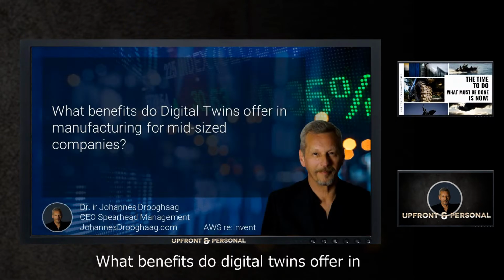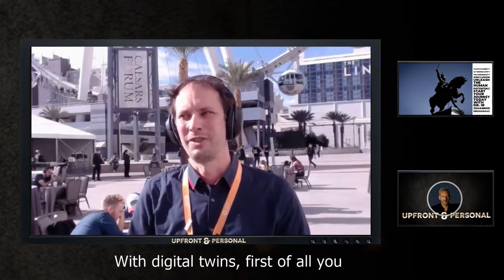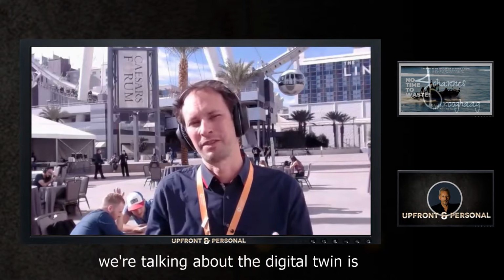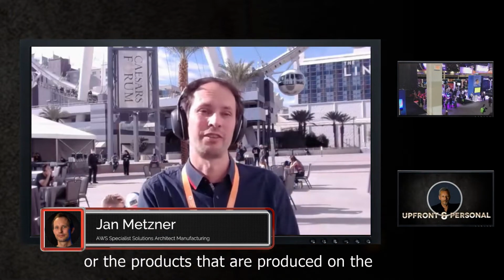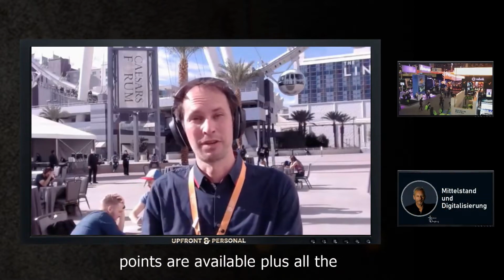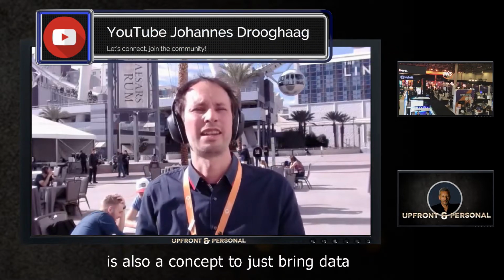What benefits do digital twins offer in manufacturing for mid-sized companies? Well, digital twins, first of all, we need to be sure: what is a digital twin? Usually when we're talking about the digital twin, it's really having all the data that the machines are currently producing, or the products that are produced on the manufacturing line. All these data points are available, plus all the data that is coming from other data silos. So a digital twin is also a concept to just bring data together.